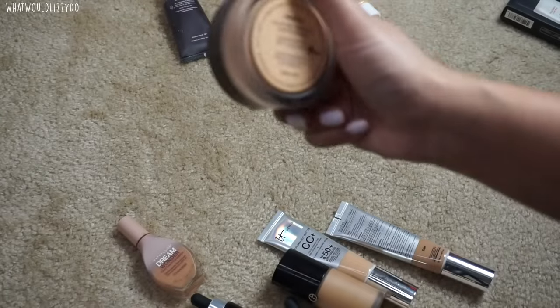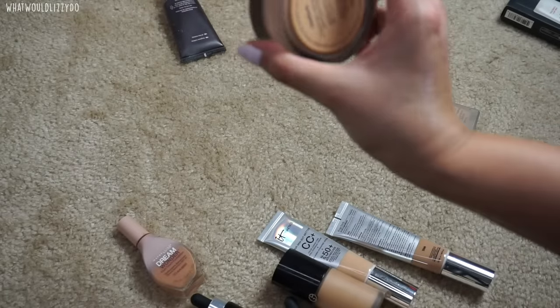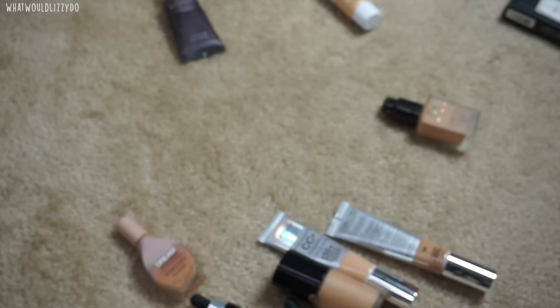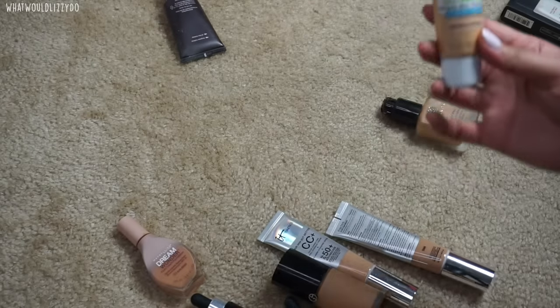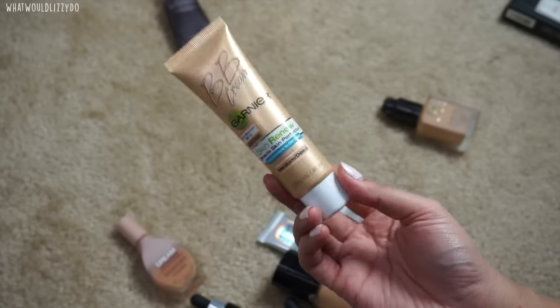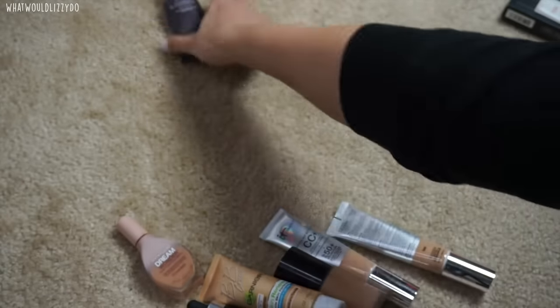This Tarte one I'm gonna get rid of. This one's in medium Amazonian Colored Clay Foundation, liquid foundation. I haven't used this for forever, so I'm gonna get rid of that. My BB Garnier Skin Renew in medium deep. You guys already know I've raved about this for so long, so I'm keeping that for sure.